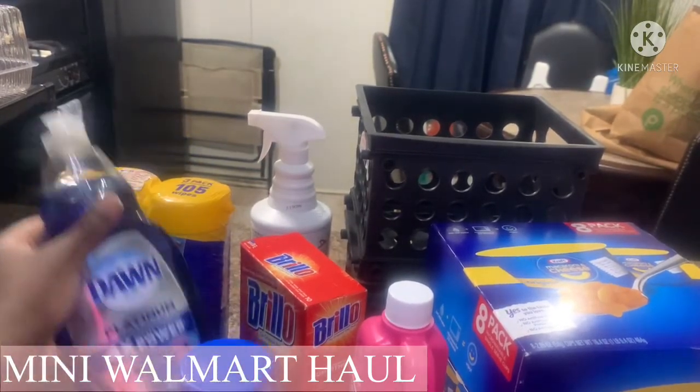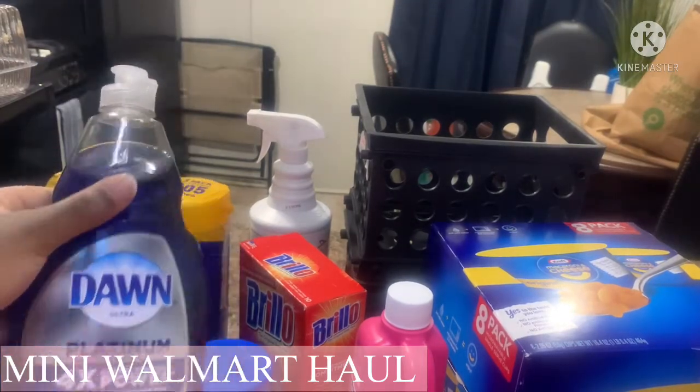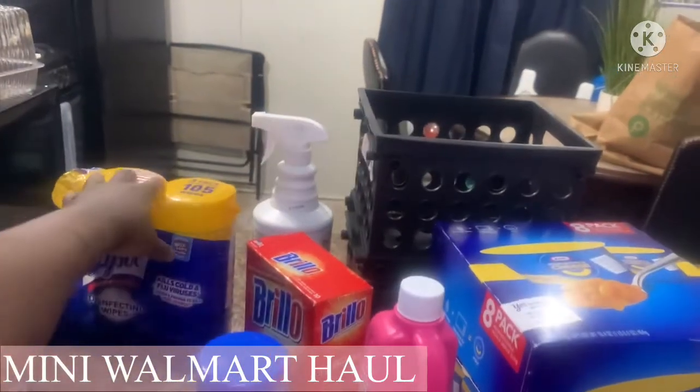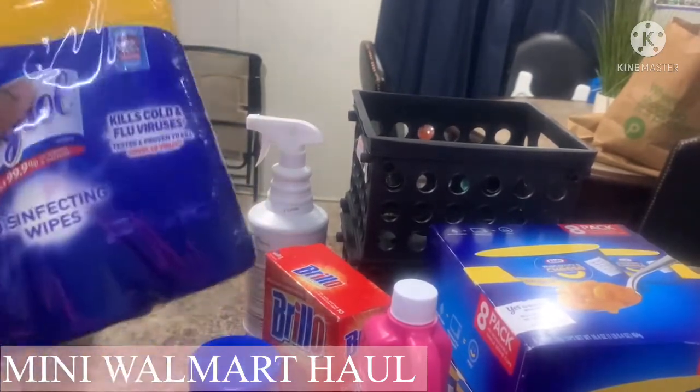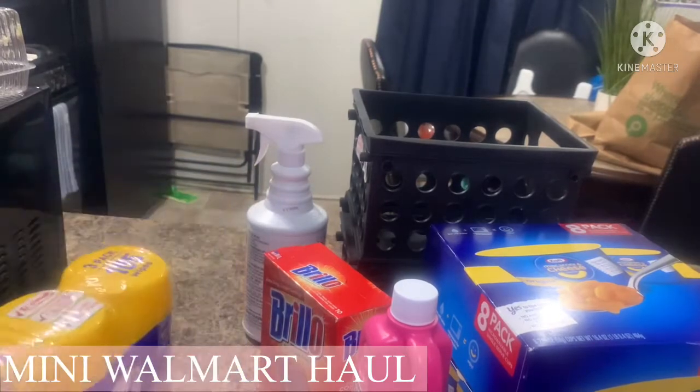I also went ahead and grabbed some more Dawn Platinum dish soap. We needed some, so I grabbed some more. I did go ahead and get some of these Lysol wipes. I did go ahead and open it already because I already cleaned the kitchen. I'm kind of fuming this really late.